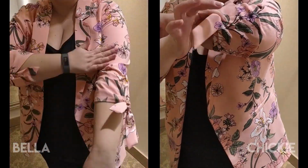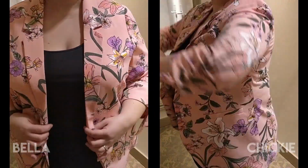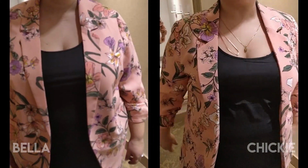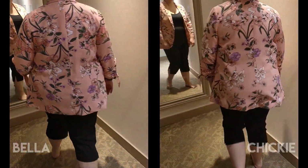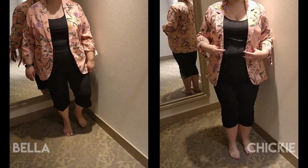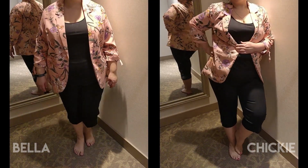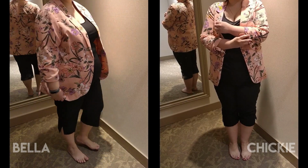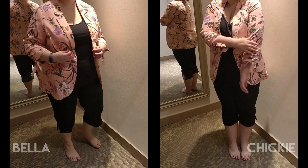But with this one, I find I have to go down a size in a blazer just because my shoulders are a bit more narrow than normal. I need to usually go up because I have big shoulders and big arms. Otherwise, it's not comfortable. That's fair. But what I'm saying is that this has a bunch of stretch in it, so it will accommodate your bigger arms if necessary.